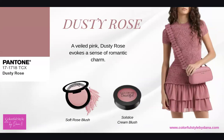Dusty Rose. So, you may or may not know this by the name, but Dusty really says it all, because the dustiest season of all is summer. This color really only works for summers. Dusty Rose, a veil pink, is evoking a sense of romantic charm. So it is a very lovely color, but only on summers.